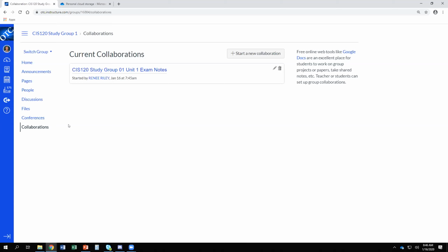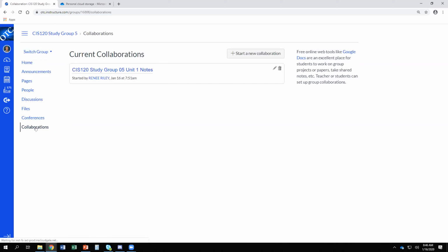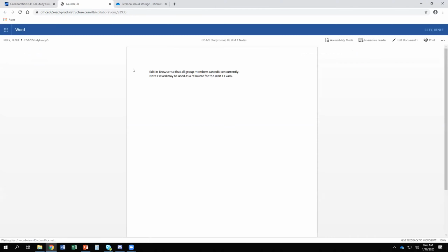Is anybody able to access it? You're in 5 and it's letting you access it? Let me see if I can redo the security. You're not allowed to view this on Canvas. Which study group are you in?